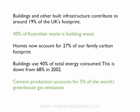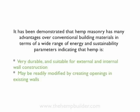Buildings and other built infrastructure contribute to around 19% of the UK's footprint. 40% of Australian waste is actually building waste. And homes now account for 27% of our family carbon footprint. Buildings use 40% of total energy consumed, and that's down from 68% in 2002. Cement production accounts for 5% of the world's greenhouse gas emissions.